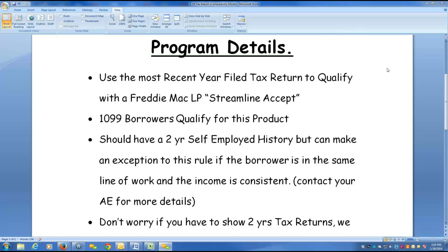Okay, but I can get a streamline accept on a 90% loan to value, but the problem is, are you going to be able to get mortgage insurance coverage on it? Yes, because our mortgage insurance companies are going to follow the guidelines of Freddie Mac. Wow. Okay.